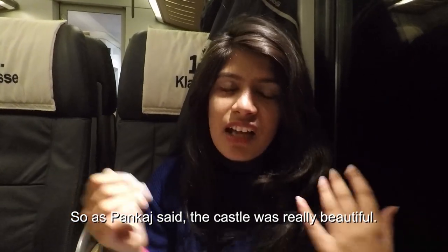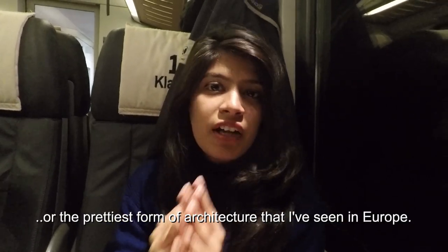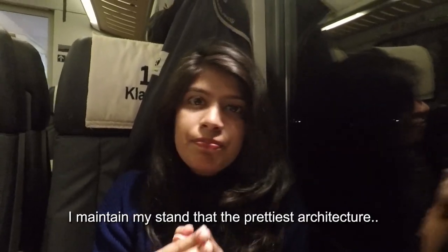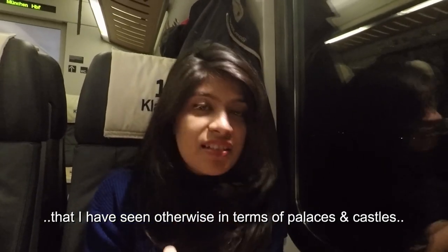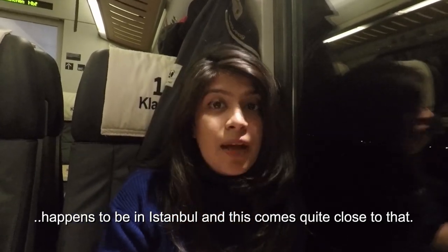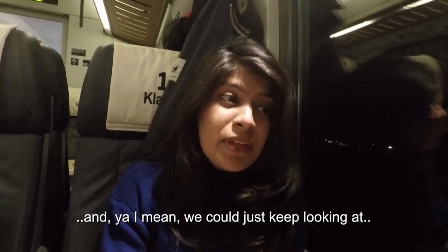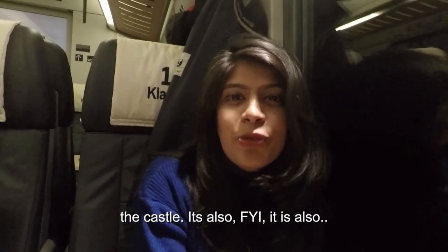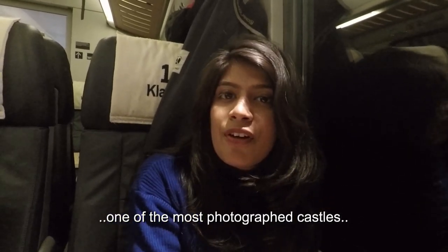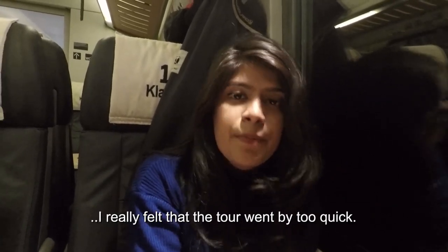So as Pankaj said, the castle was really beautiful. In fact, it's one of the prettiest castles or prettiest forms of architecture that I have seen in Europe. I maintain my stand that the prettiest architecture that I have seen otherwise in terms of palaces and castles happens to be in Istanbul, and this comes quite close to that. It's not the regular architecture that we see in European structures. And yeah, we could just keep looking at the castle. It's also, FYI, one of the most photographed castles all over Europe. And I really felt that the tour went by too quick.